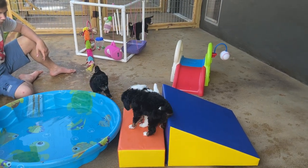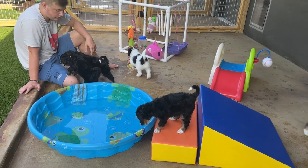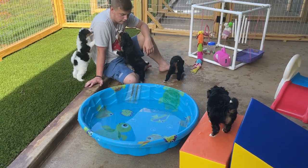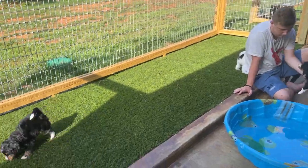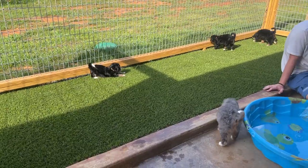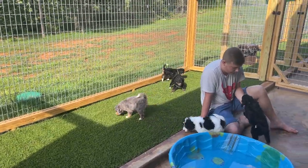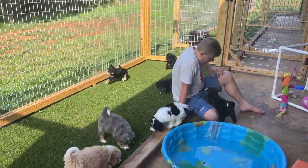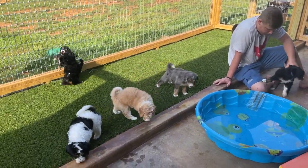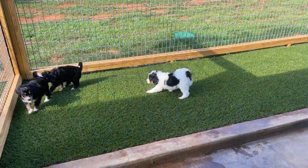That's Green Boy, which is Blitz. I gotta get these names down. The other boy back here playing. I think Yellow Boy is the one that is going the furthest. He's going to a family in California. Everybody else is around Tennessee. We've got some Nashville, some Atlanta families, one Chattanooga family.